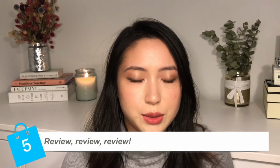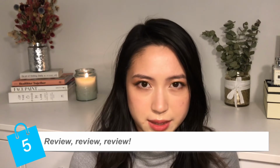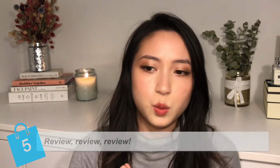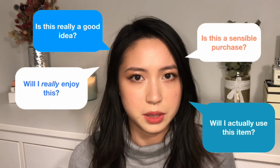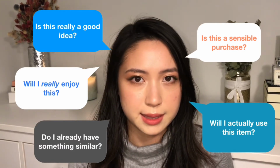Tip number 5. Really ask yourself and scrutinize every single item that you put in the basket. Ask yourself if this is really a good idea to buy this item. Will I actually use it? Will I really enjoy this? Is this a sensible purchase? Do I already have something similar to this in my collection? This will help you prioritize things and even help you identify the ones that you don't actually need.